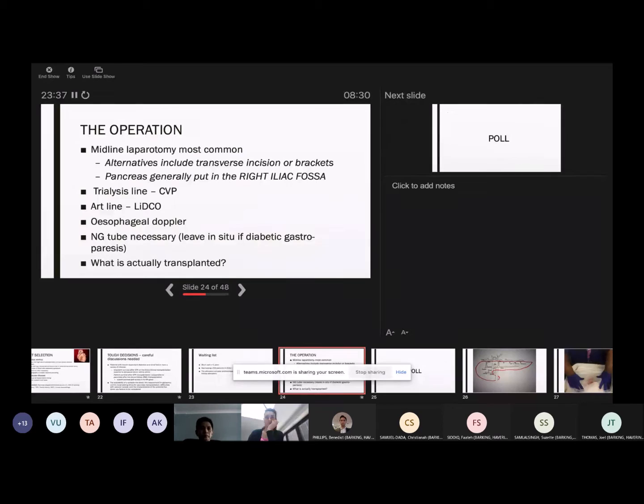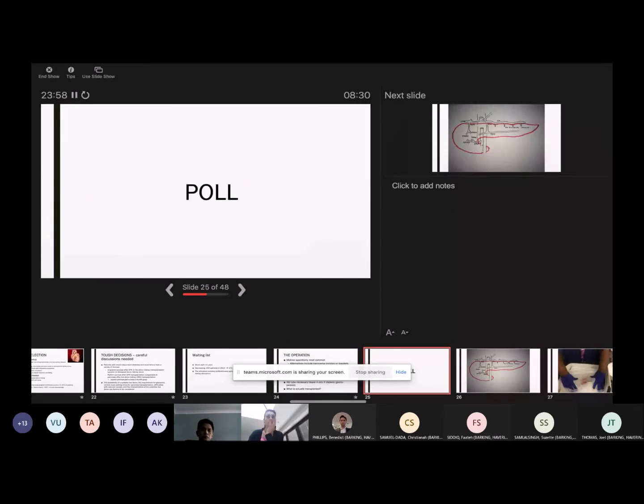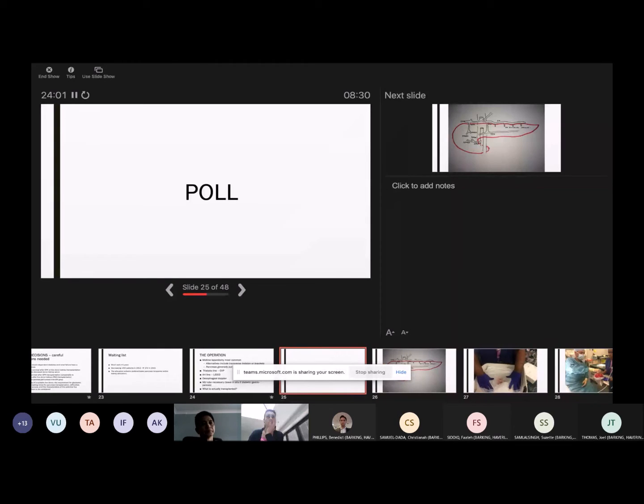What is actually transplanted? So before I answer that, the blood supply to the pancreas graft comes from, generally speaking, the common iliac artery, or sometimes the external iliac artery. So you do the stitch work from the recipient to the donor on the common iliac, usually the right iliac fossa. So what is the blood supply to the pancreas? Go ahead and have a go at that. That's obviously important because the transplant surgeon will be using that blood supply to revitalize or revascularize the organ.